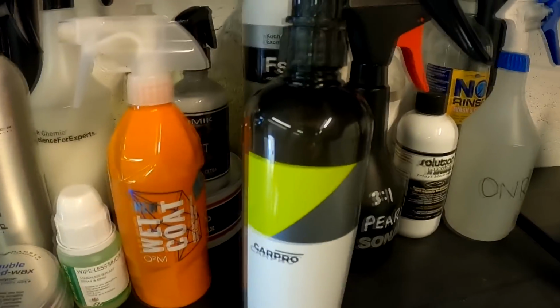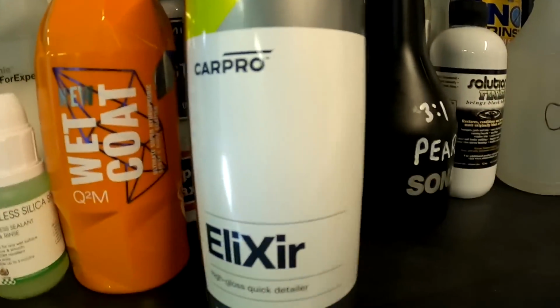Carpro Elixir I love. Love this product. Does everything. Now it's got waterless wash tech in it, so it's going to be less scratchy. Hopefully it feels nice and silky smooth. Feels amazing. Looks good when you put it on the car. Gives it a fresh dressed look. It's also a bead monster. It's got SiO2 in it as well, so it ticks the ceramic box. Brilliant product. Again, it came last in my video of the detail spray shootouts, and it's now my favourite kind of SiO2 detail spray, if you like.